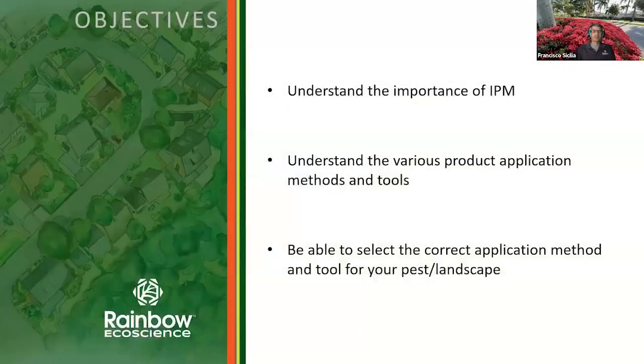So what are our objectives today? Today, we want to understand the importance of IPM, and the various product application methods and tools that we can use at a given time of the year, depending on the species, the environmental conditions and the locations. Those will dictate which tools or methods we are going to use. We also want to be able to select the correct application method and tool for the pest in the landscape as well.